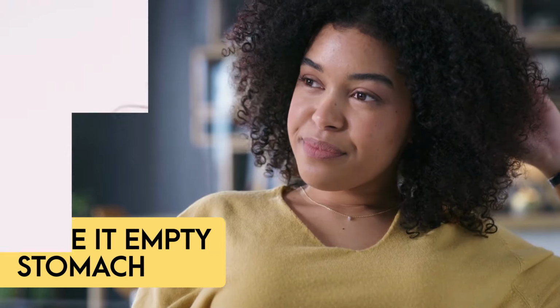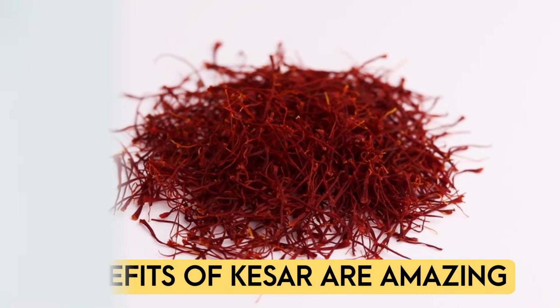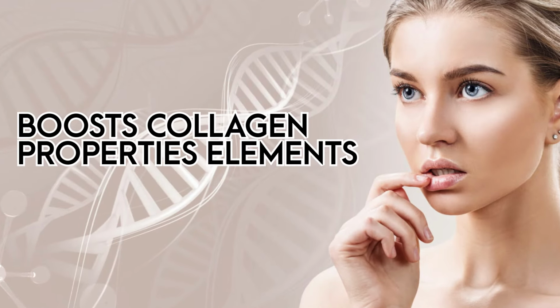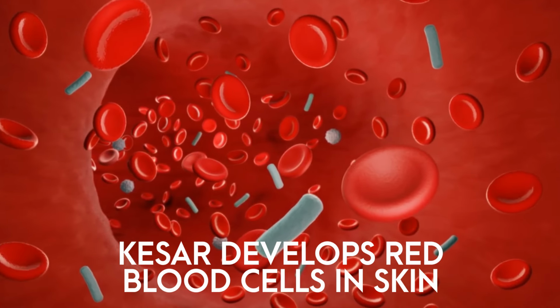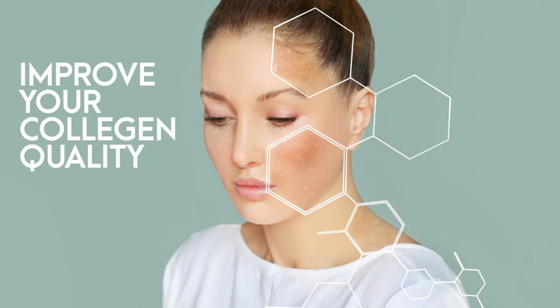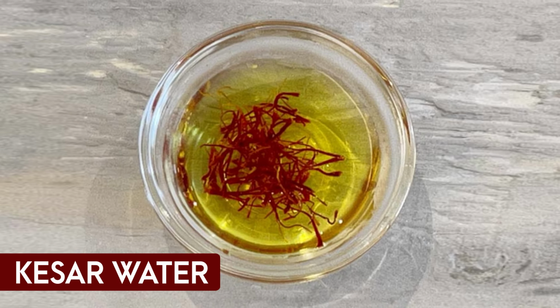The benefits of kesar or saffron are amazing. It is also an appetite suppressant, helps in weight loss and also has collagen boosting properties. Kesar helps develop natural red blood cells in your skin and at the same time improves your collagen quality. So always prefer kesar water in the morning as your diuretic water.